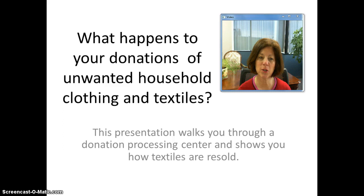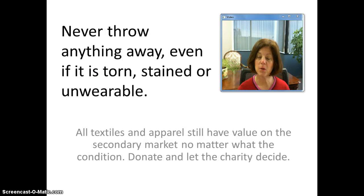So what happens to your donations of unwanted household clothing and textiles? This presentation walks you through a donation processing center and shows you how the textiles are reprocessed, repurposed, or resold. Most importantly, never throw anything away, even if it is torn, stained, faded, holey, or just generally unwearable. All textiles and apparel still have value on the secondary market, no matter what the condition. Donate and let the charity decide.